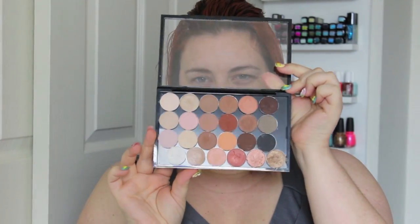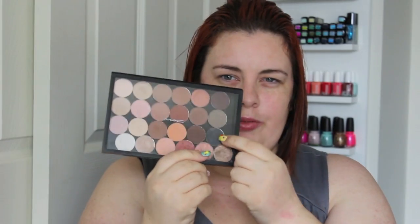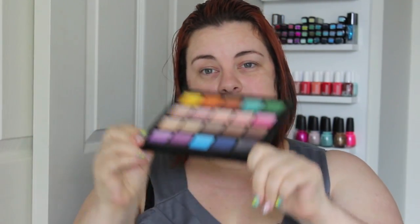But then I have one of my MAC neutral palettes. This, I just kind of keep a varying shade range in here. This is one of the new Pro palettes. I love these open window ones. And I always carry 1 Inglot palette. These are very heavy, so I don't carry them all. But generally the one I'll take if I'm working on a lot of different faces is this one.